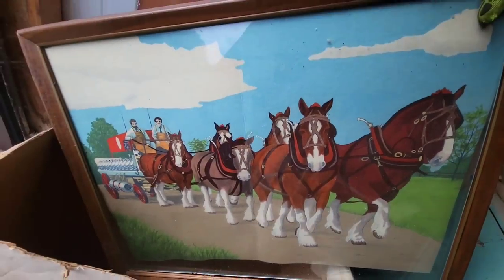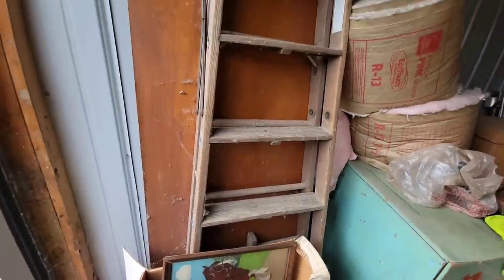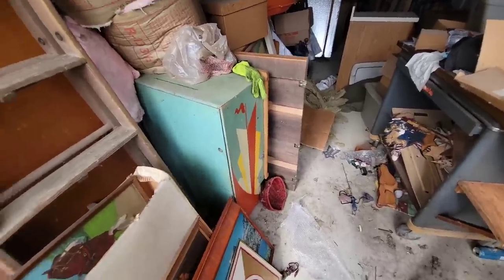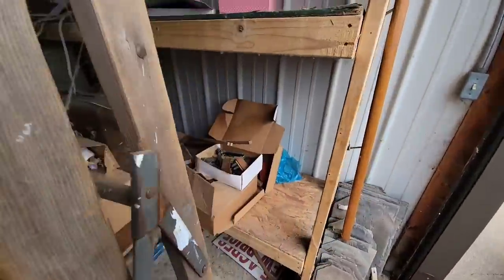Looks like a real painting, definitely bringing the beer. That's just the first box. And we got giant wood ladders. But man, one reason I bought it is because of this thing here. We're going to check that out in a minute. But, oh, got another wood ladder.